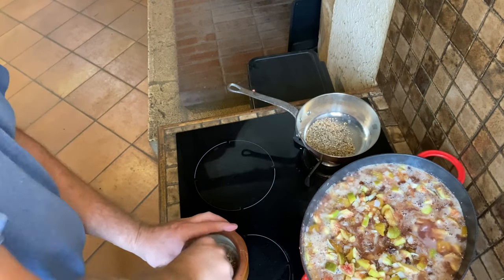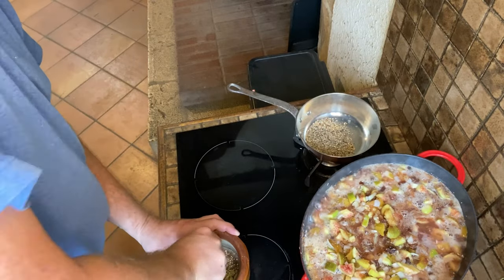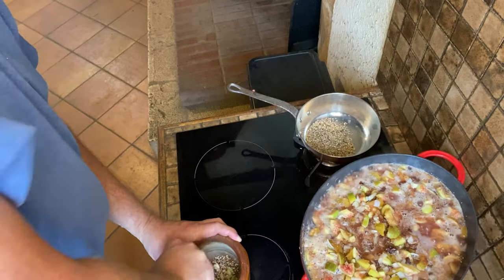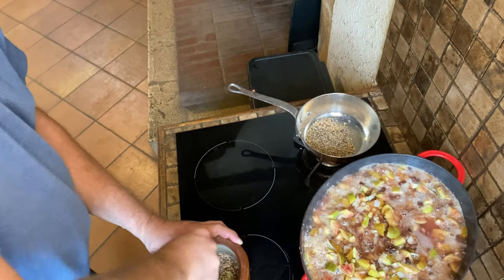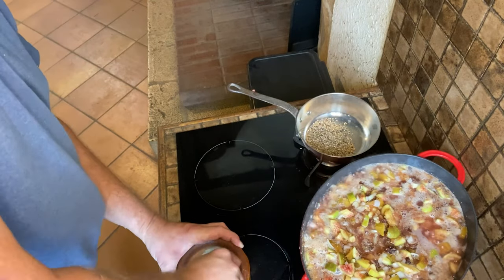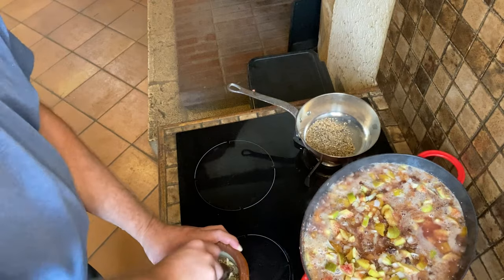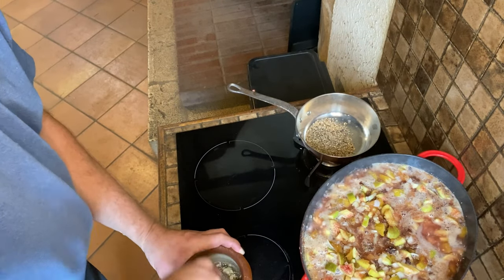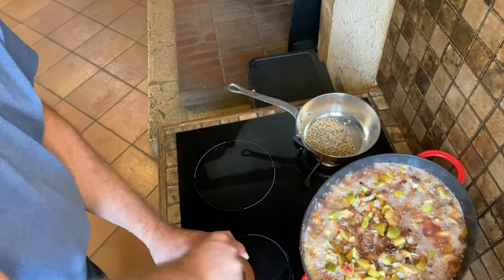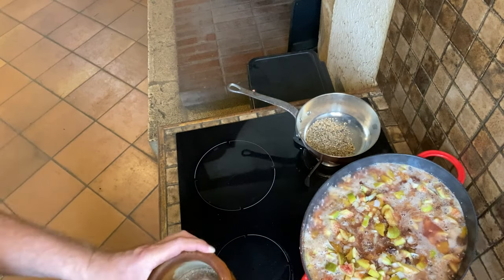I am crushing all of this, so fresh. And then I will toast it in a copper pan. Doesn't have to be a copper pan, can be any kind of pan with a thick bottom. So you have to be very careful, very attentive, because if it's not supervised, it's really quick that they burn, and you don't want to have burned spices.